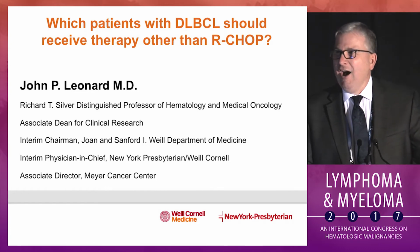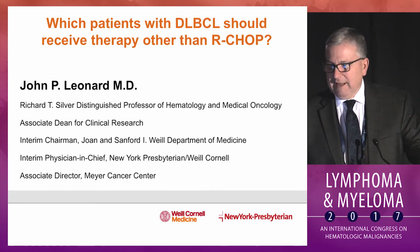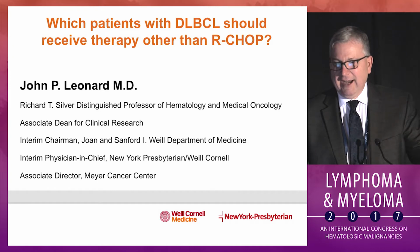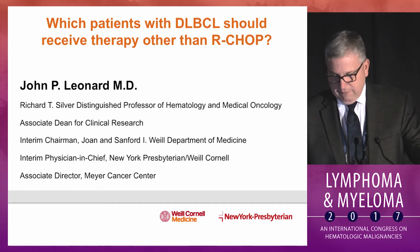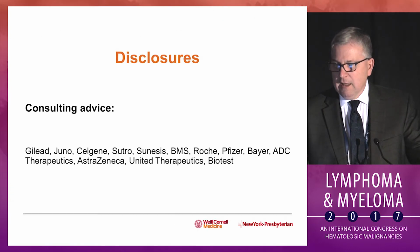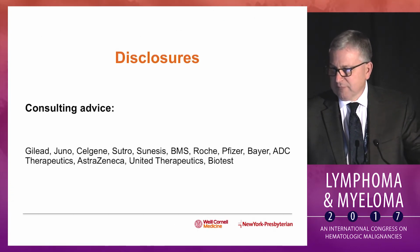So, all right, my topic over the next few minutes is around this area of who should get something different than R-CHOP for diffuse large B-cell lymphoma. These are my disclosures.